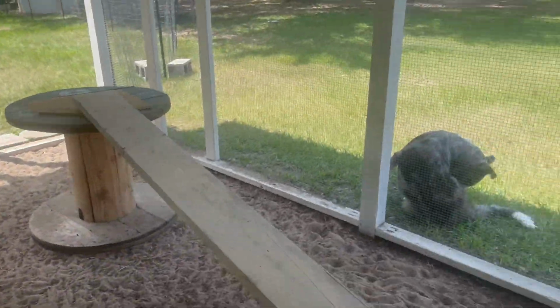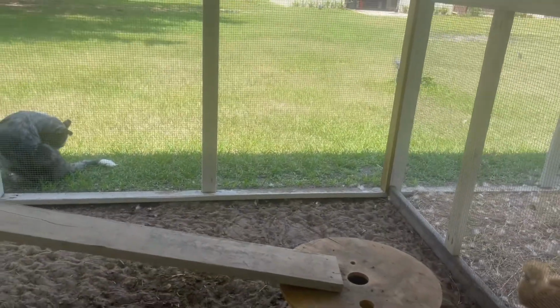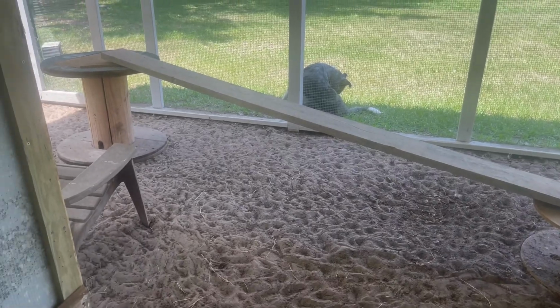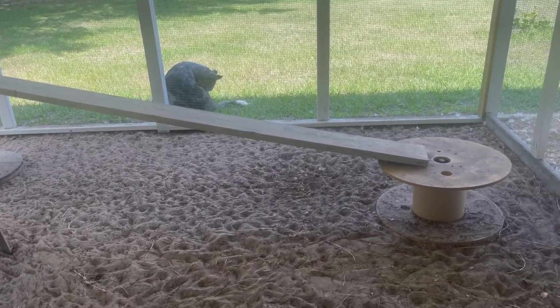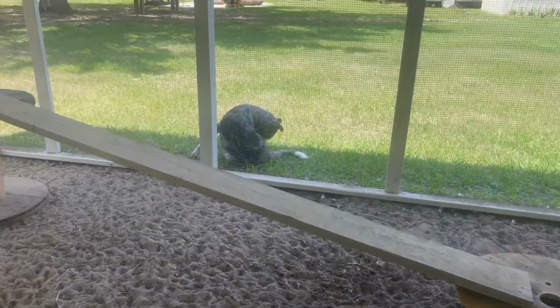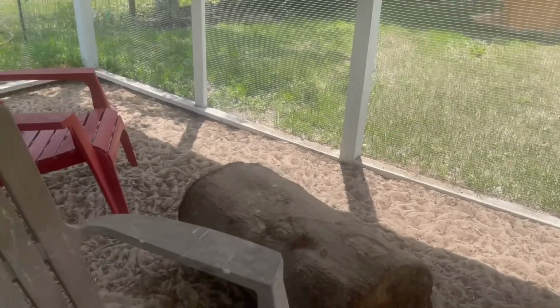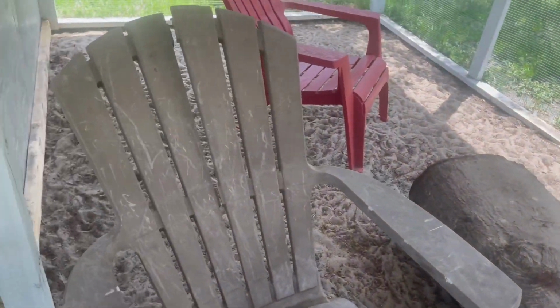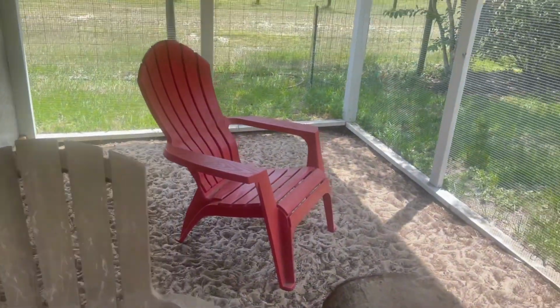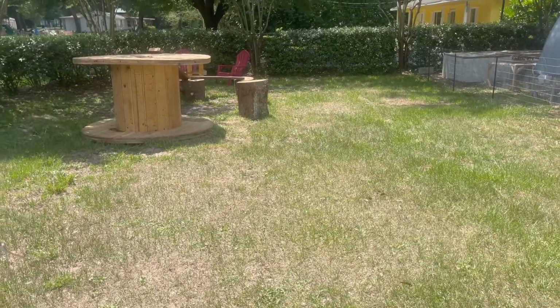Now right here, this is the little area that we have so that when they are pinned up in here, they have something to jump up on and run up and down. They enjoy that. And then another little log here and a couple of chairs just to come in and sit and hang out with them when we want to. Now here is their outdoor area.